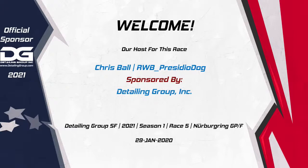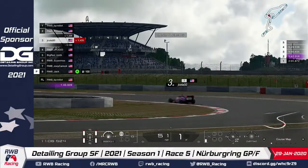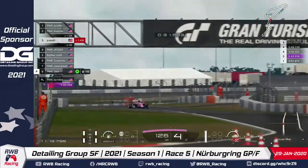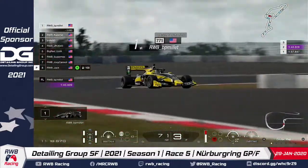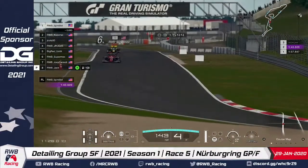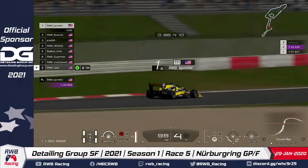Let me go ahead and get our stuff together here and get up some stuff on the track so you can see all the pretty cars driving around. There are some cars driving around on the track right now. We're looking at Jay Coda and Quaime, BP Millet and the Renault. So we got the cars driving around. They're just warming up. We're going to start in probably about 7 minutes if everything goes the way it's supposed to go. This race is going to be awesome, guys.